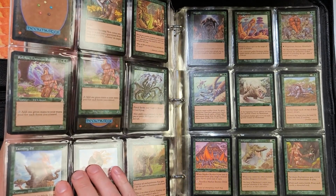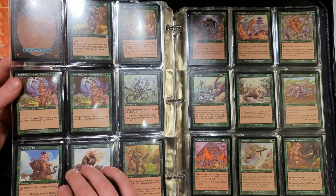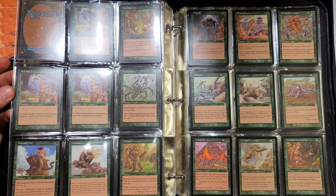That's a sick card right there. I'll be sleeving all this stuff for sure after the video. Not enough time, though. Oh, my God. You got two of these. Holy crap. Llanowar Emissary. Oh, my God.